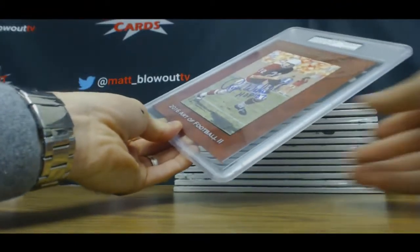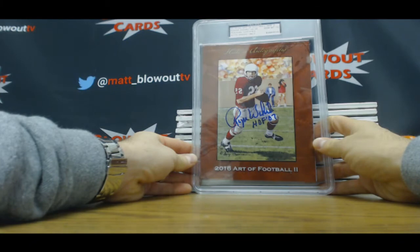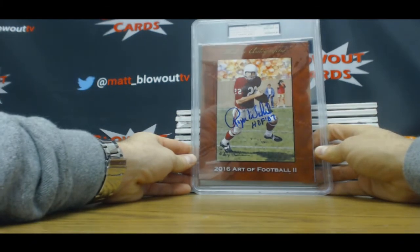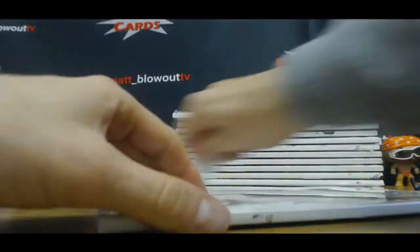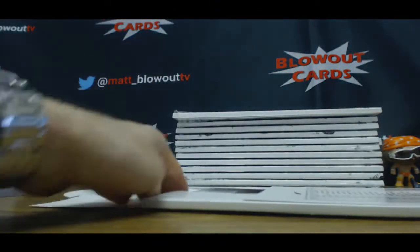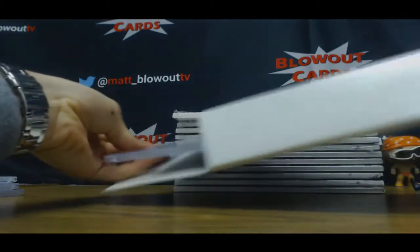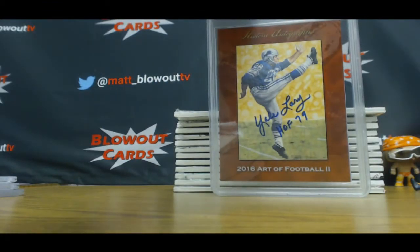All right, then we got a Roger Wehrli, 46 of 48, gem mint 10. Yale Lary, gem mint 10, 24 of 50.